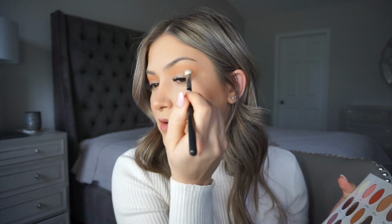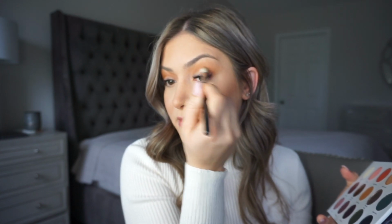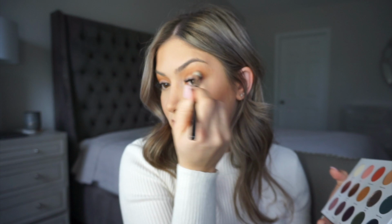So there. Then I go in with a smaller blending brush. This is the Morphe M433, and then I'll use the darker shade, and I'll keep that on the edge of my eye, the corner, over here. I go on the lid a little bit and then into the crease, just for some depth. This is the perfect brown. It is such a pretty brown. Then I'll go in with that first brush I used and blend everything in.